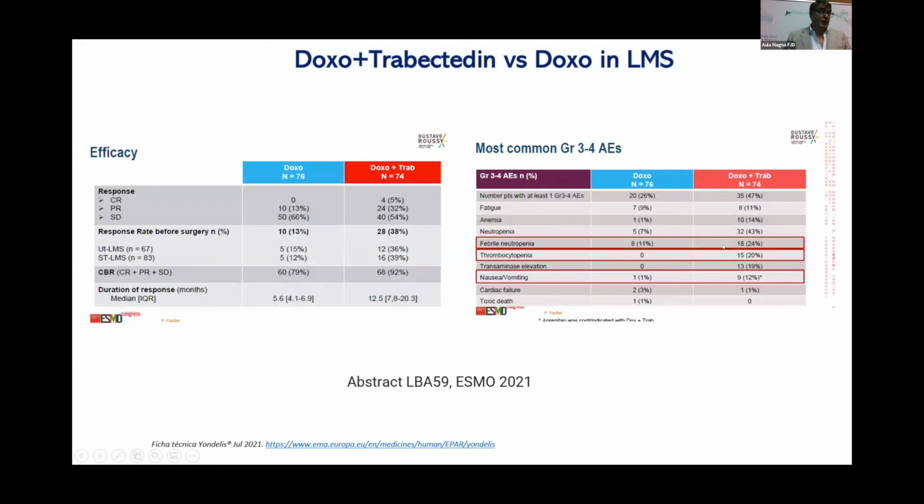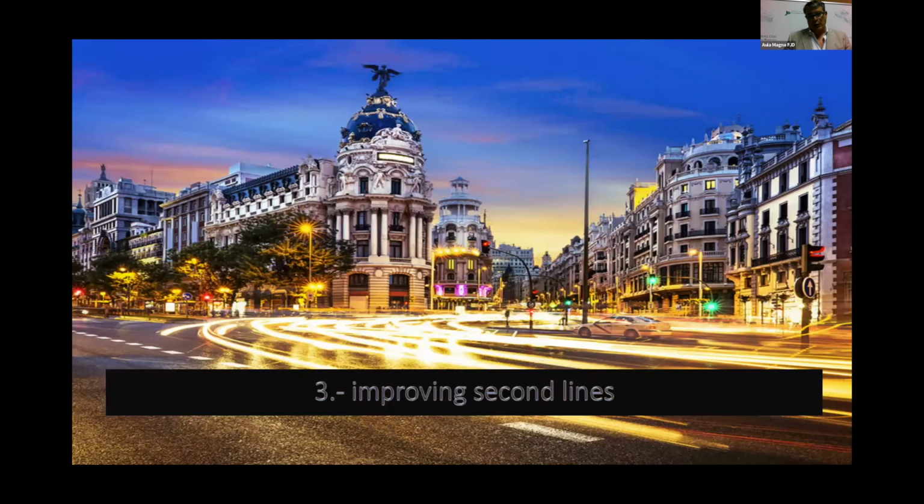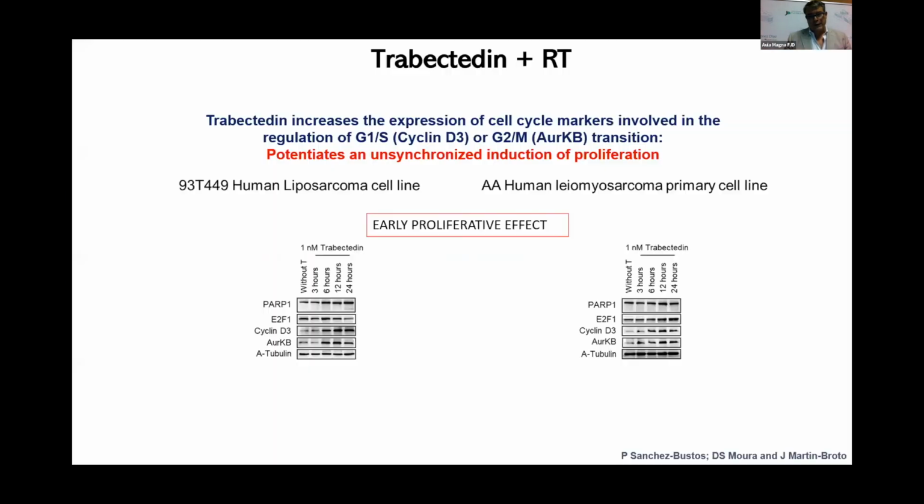It's true that for the first 6 cycles there is higher toxicity with the combination, but the maintenance phase, because they were using 1.1 milligrams per square meter of trabectedin, is extremely well tolerated. So this is not a problem. How can we improve the second lines? One thing here, an innovative approach from our team, is the combination of trabectedin plus radiation therapy.